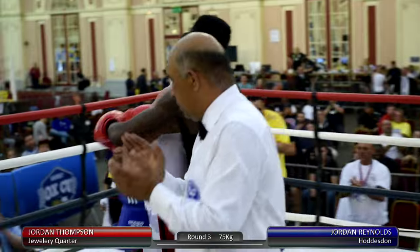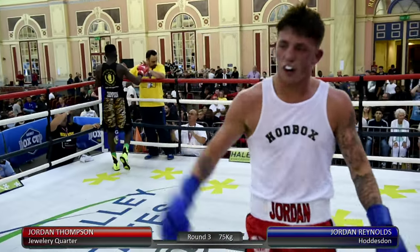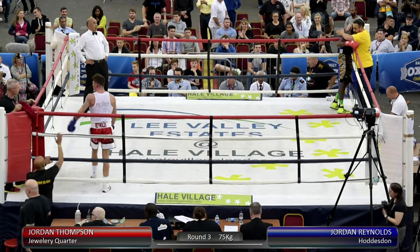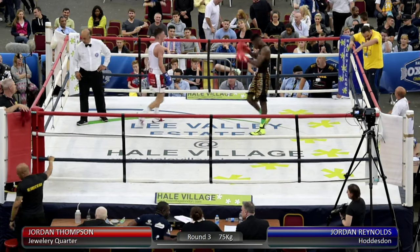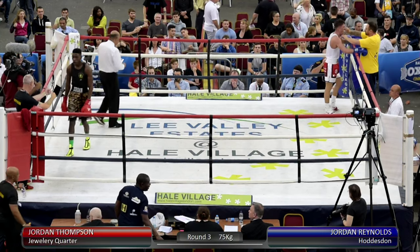And that's really nice to see. Both embracing in the centre of the ring. Couldn't have given it any more, and I think the crowd appreciates it as well. Absolutely, they really, really worked for that one. A great bout, great final round to finish the day. Absolutely, and we'll momentarily have the decision for you.